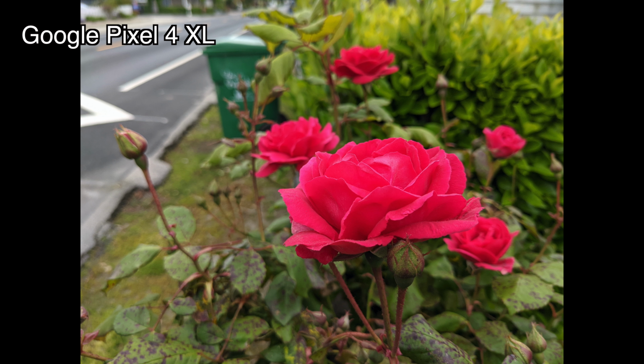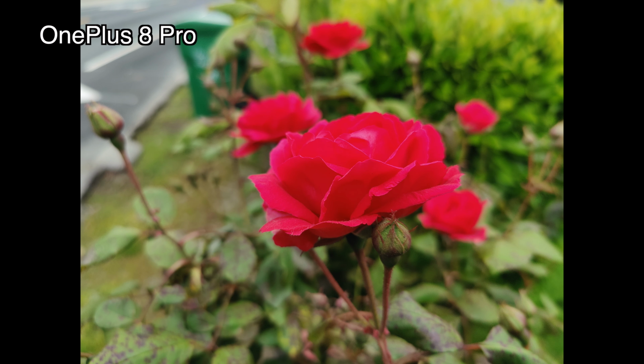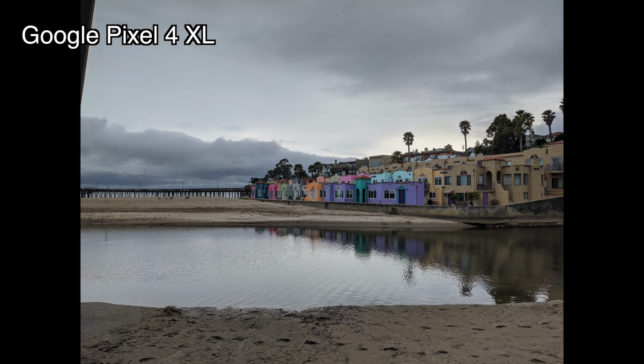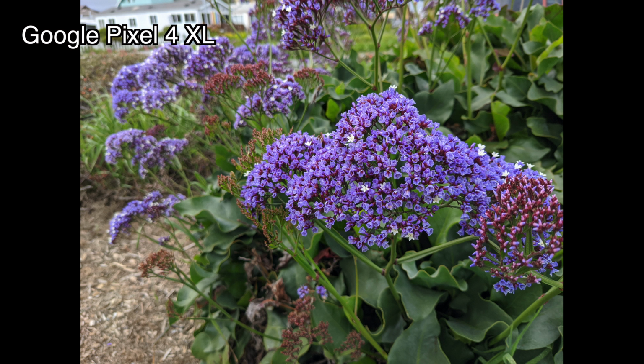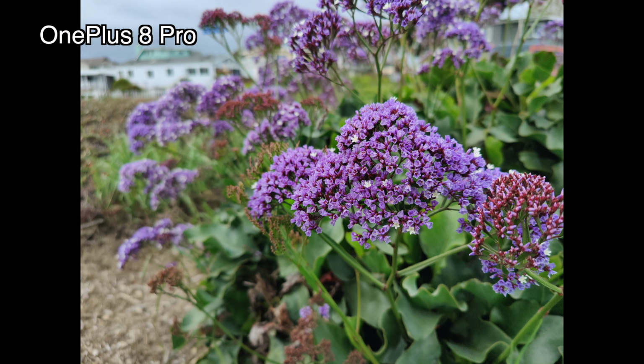The Pixel 4 XL generally made for photos with higher contrast and more natural colors. In some settings, I found that the OnePlus 8 Pro captured more colorful photos, but while those colors look nice, they're a little less natural. The same is true of brightness. Some of the OnePlus 8 Pro photos looked brighter, which can be nice, but again, it's less natural and makes for less contrast.